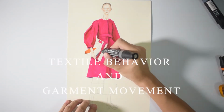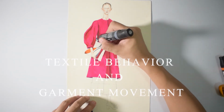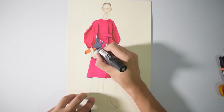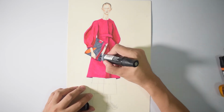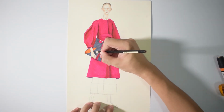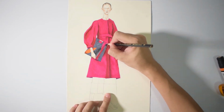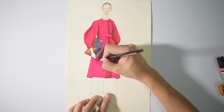Number 3. Garment behavior and movement. If your form is moving, your garment will move too. If you illustrate your garments as if it is flat, the naked eye loses interest. You have to make the eye travel, and making your garments move based on the behavior of the garments or the textile in real life will make your illustrations more sophisticated looking.